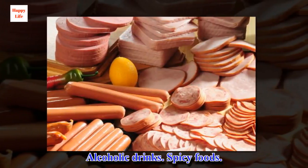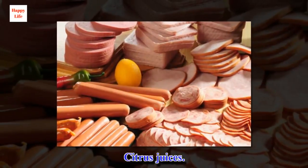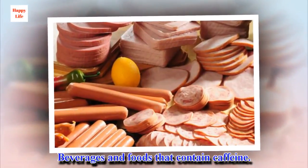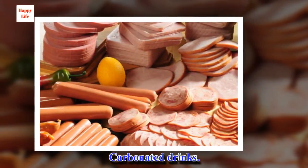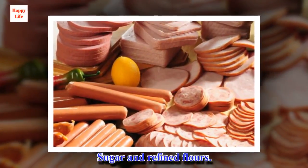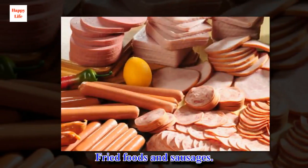alcoholic drinks, spicy foods, citrus juices, beverages and foods that contain caffeine, carbonated drinks, milk and other derivatives, sugar and refined flours, fried foods and sausages.